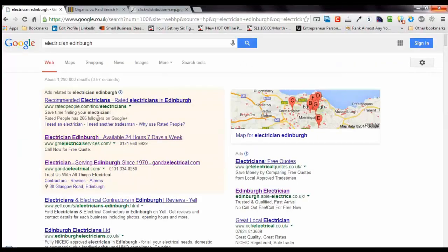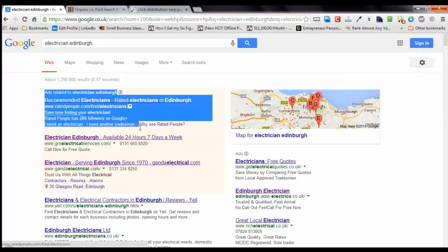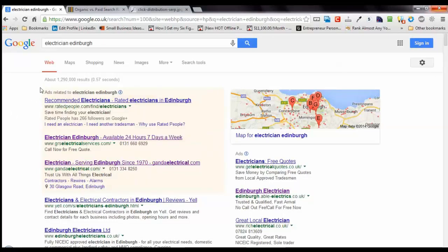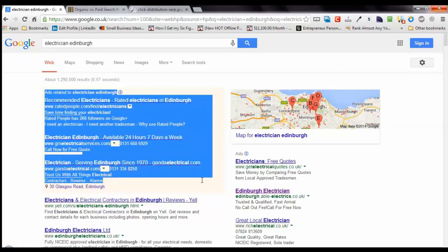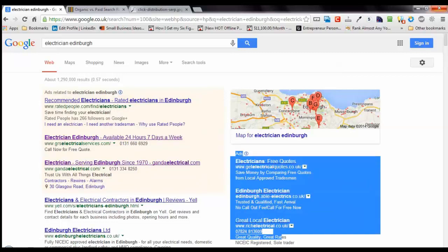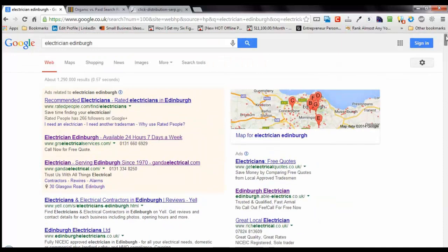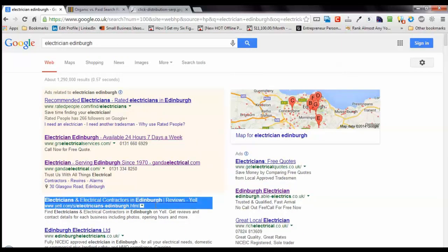So what we see when we do a search for this is a whole bunch of advertisements, and if you're watching this, you're using Google Ads, which is this section here is Google Advertisements, otherwise known as AdWords, and also on the right here is Google Ads as well. Now, what I do is a little bit different. What I do is I work to get your website up here to the very top of Google, and this is what's known as an organic listing.